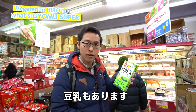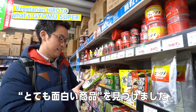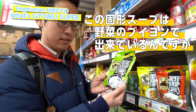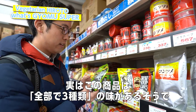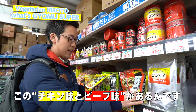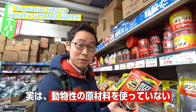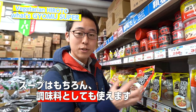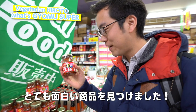Okay, so also you can find soy milk here. So this is really a recommendation. A lot of Japanese vegans buy this. Alright, oh my gosh, I found a very interesting and useful item. This is vegetable soup cubes, so it's kind of a bouillon made from vegetables. And I heard that there are three types of products: vegetable, chicken and beef. I thought this is not vegan, this is not even vegetarian, but I heard this is also vegetarian. No, this is also a vegan product. Oh my gosh. So you can use it as soup, and also you can use it as a seasoning when you cook something.